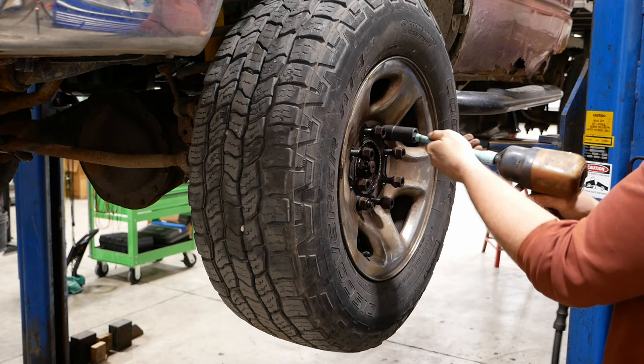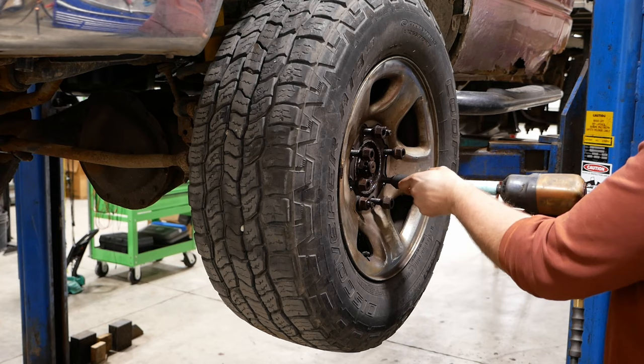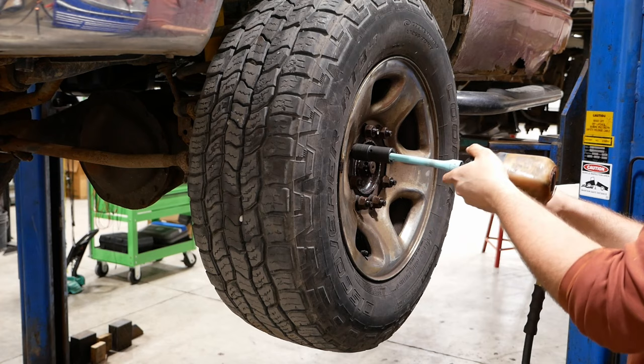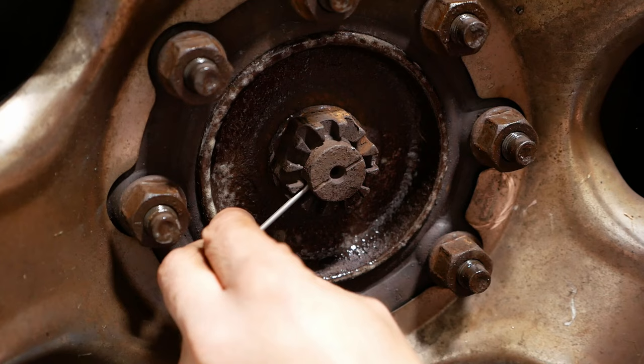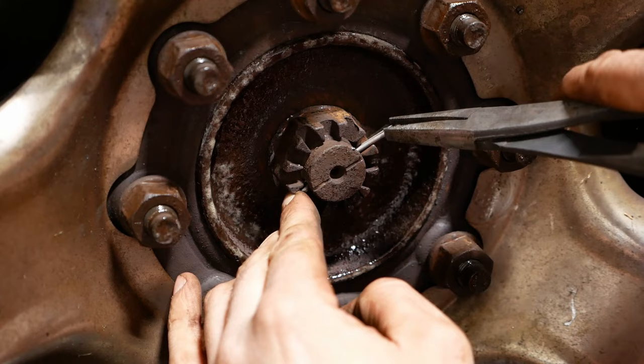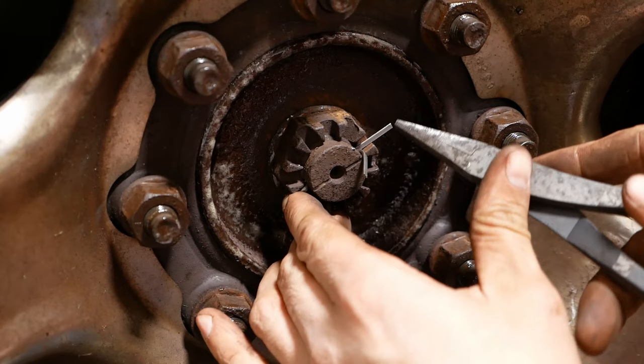Something go right here. That's why I shouldn't work past 8 o'clock. Well, I guess we better reinstall a cotter pin here, just in case that nut decides to back itself off suddenly. That would be a bad deal.